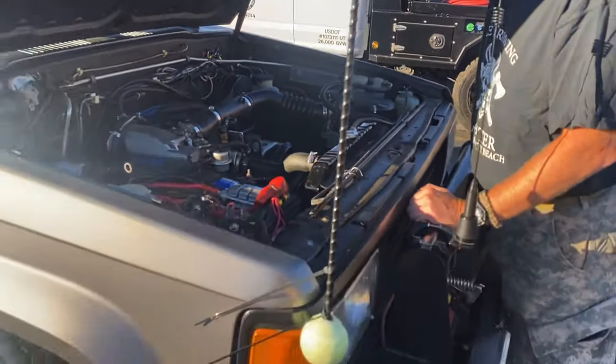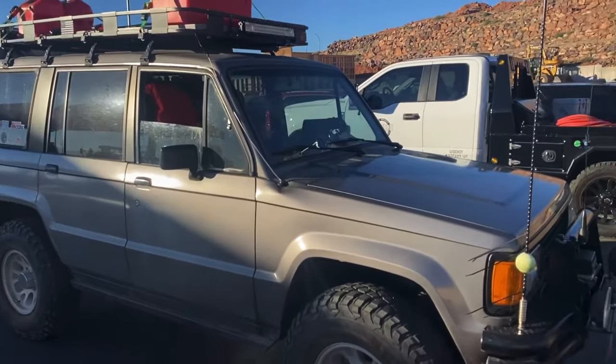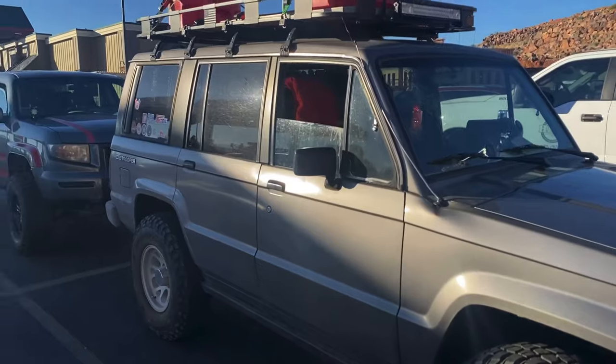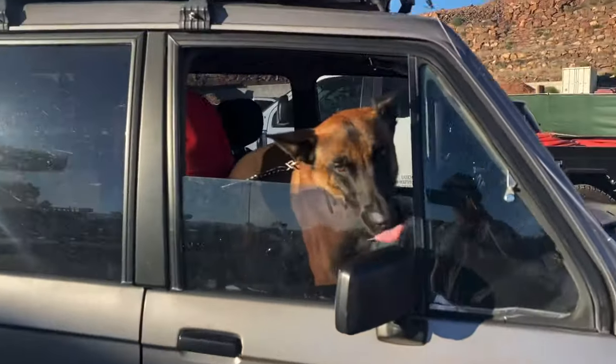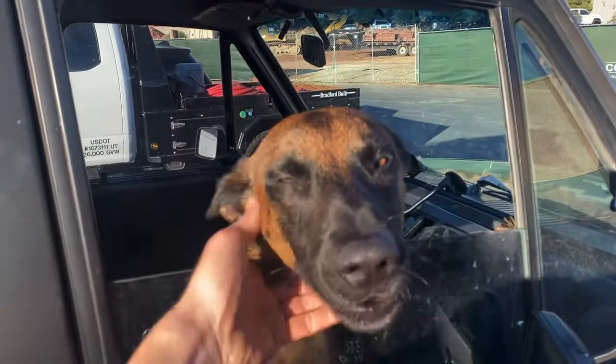Yeah, we're going to go test it out here in the southern Utah desert. It'll be great. Climbing some rocks. And taking Sniper with us too. Yeah. Hey, buddy. Hey. Nothing like a Belgian Malinois.